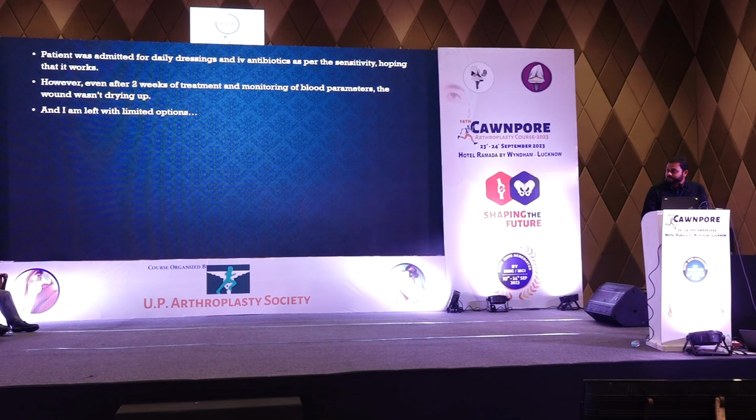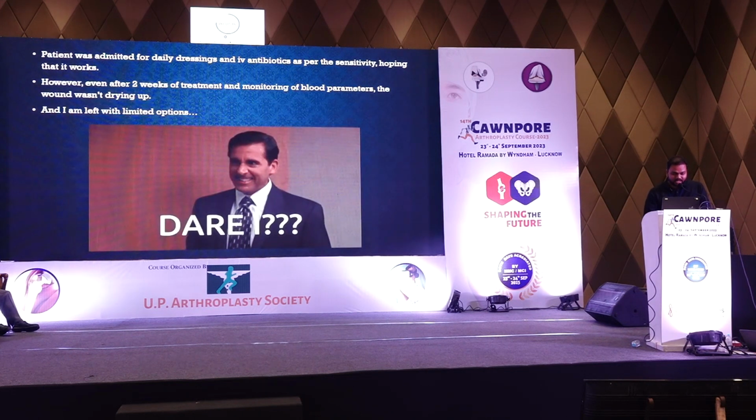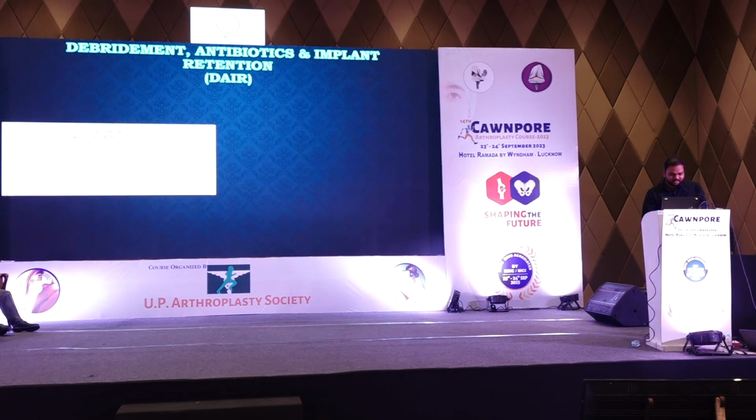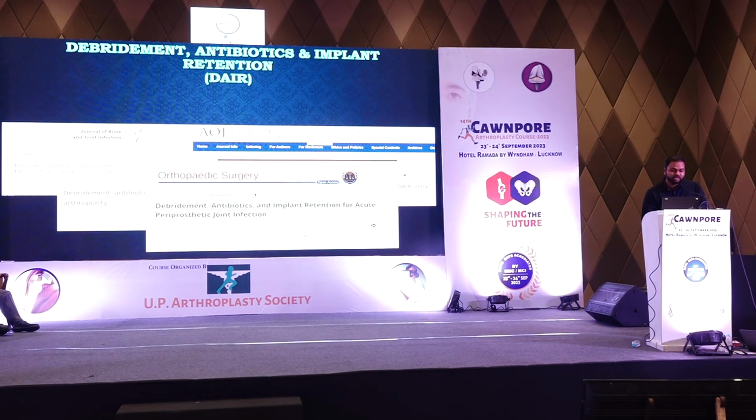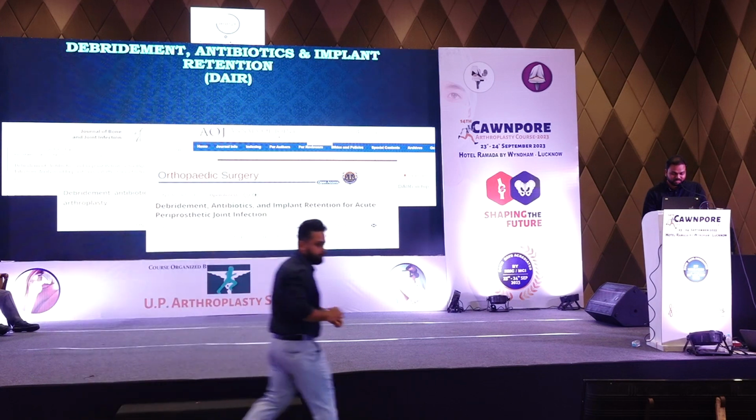But after 2 weeks of treatment, it was not drying up. So I was left with limited options, and I thought maybe I should go in and debride the hip and hope for the best. Then I went through some literature, with so many papers showing good outcomes of DAIR if done early, in the first month of the surgery.